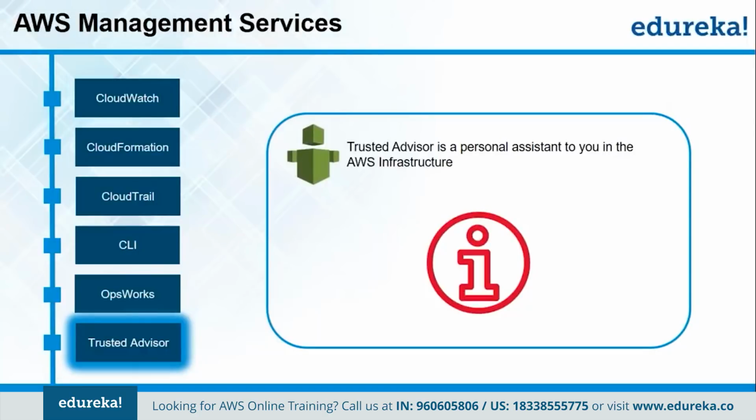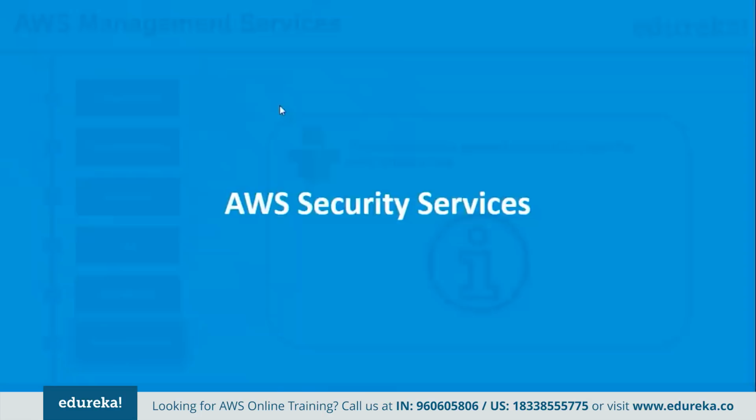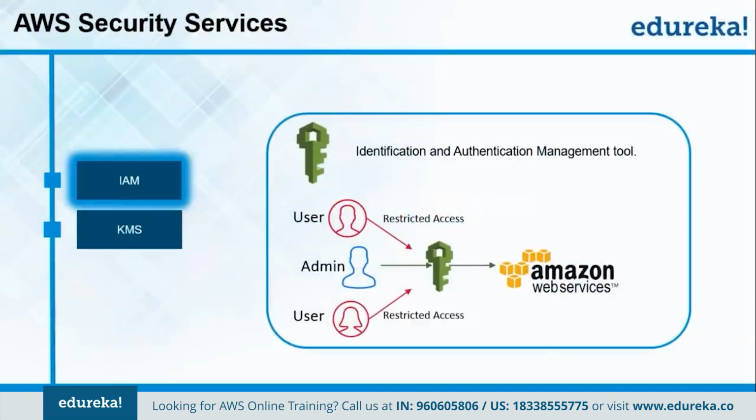We are done with the management services. So our next domain is the security domain. So let's discuss the services in the security domain. So the security domain includes two services. The first service is IAM. So IAM is Identification and Authentication Management Tool.